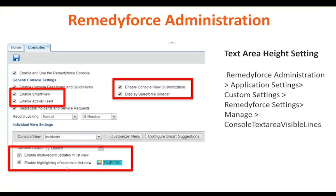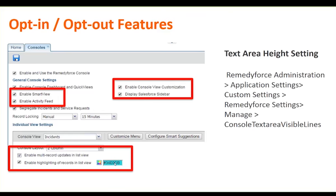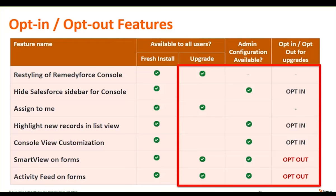This particular slide here just really summarizes all the features we've just talked about, and highlights, if you're looking at a brand new install, if you get a trial of RemedyForce today or you purchase RemedyForce today, all of those features that we just looked at by default are going to be enabled and turned on. Now, if you're a current customer and you've upgraded or you're getting ready to upgrade to Winter 17, you'll see that some of those features get upgraded automatically. Some of those features are configurable and opt in and opt out by the administrator.